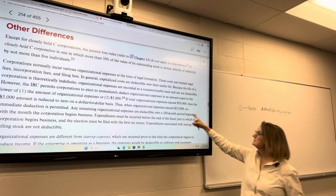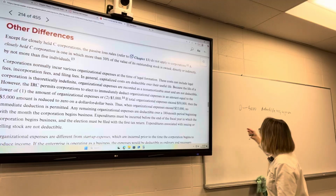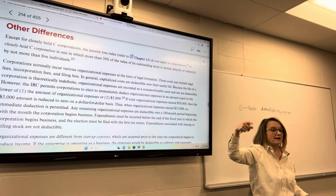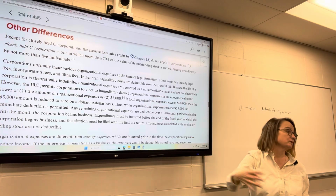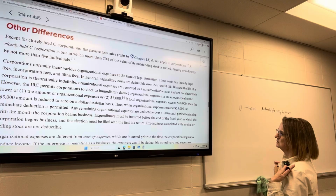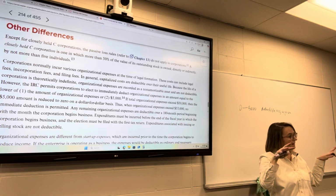If, however, the organizational expenses exceed $50,000, you've got a really expensive attorney, or you had to do a whole lot of stuff, then this amount that is deductible gets reduced dollar for dollar every amount over that $50,000, up to $55,000, at which time none of it is immediately deductible. You can amortize it. You amortize it over, 6 years? 15 years, I'm sorry. I think it's 15. Yeah, 180 months.